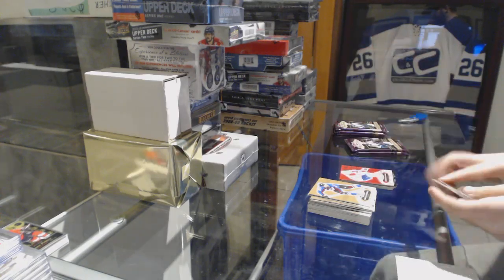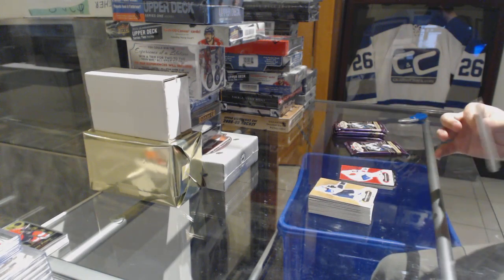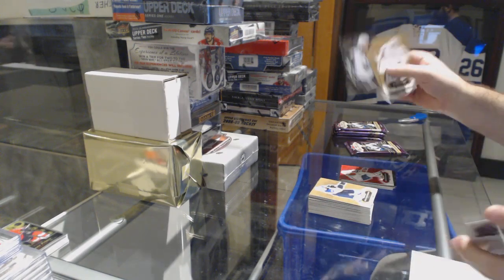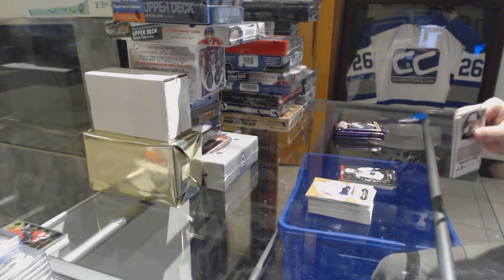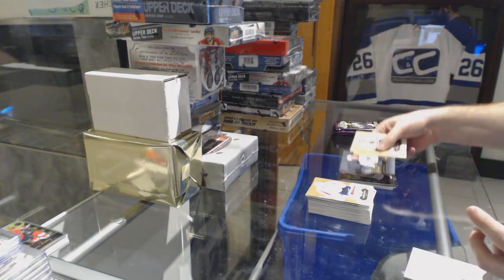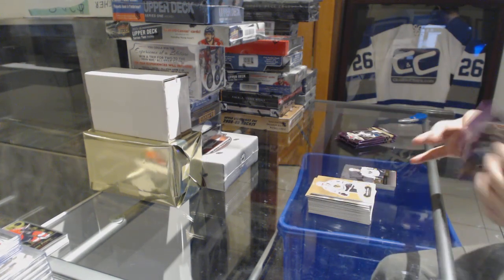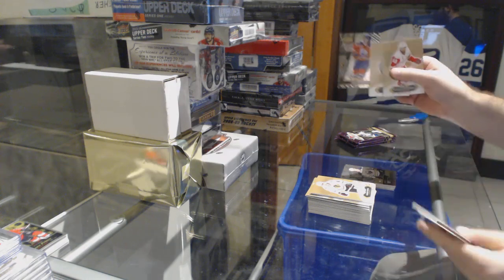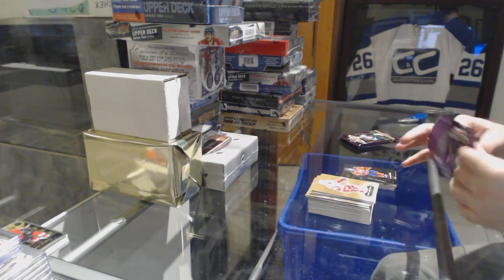Brendan Gallagher for the Montreal Canadiens, Red Glow. Metal Universe of Brent Burns for the Sharks. Showcase of Eichel for the Sabres. Connor McDavid for the Oilers, Metal Universe.